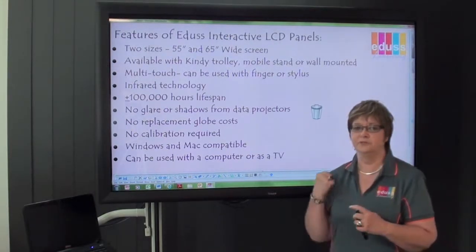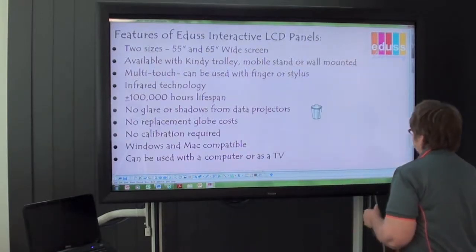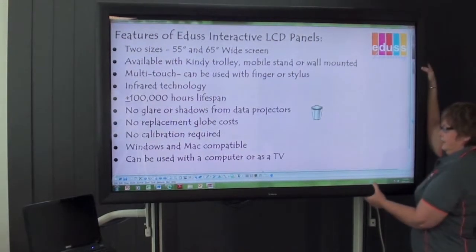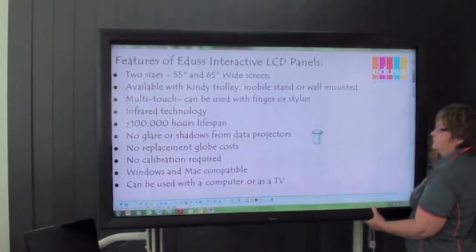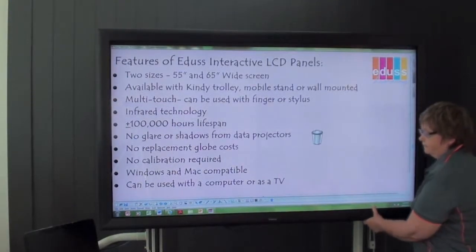I'm just going to move this one down so that I have easy access to it. It's just a matter of unscrewing the knobs at the back and pulling the panel down. There we go. So that it's at a height that's suitable for you to use.